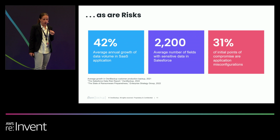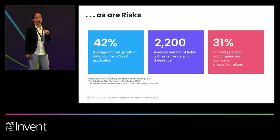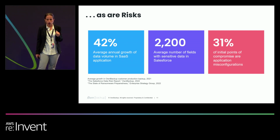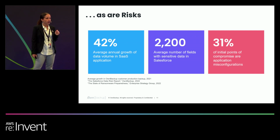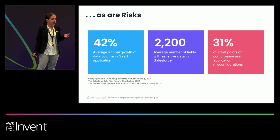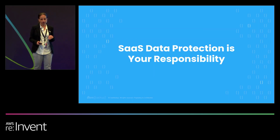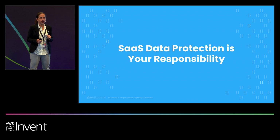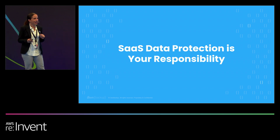And as we all know, wherever there is more data, more sensitive data, it will be under attack. Most of the protection tools are focused on network and storage, but what about our application? 31% of the attacks are around application misconfigurations. So how can you protect your data? Is it your responsibility? Yes, it's yours.